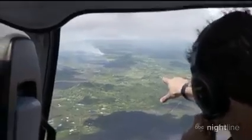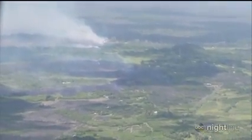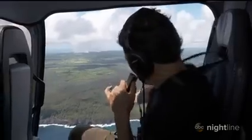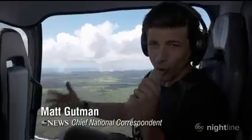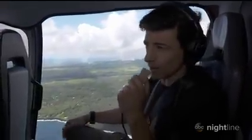I see a lava explosion down there. You can see that pop of red. We are watching active lava eruptions right now from the sky here. Pretty impressive. You look at Hawaii, the Big Island, and everything you see is the result of a volcanic eruption. And so this is incredibly normal here, but it has impacted so many people who live in this part of the island.